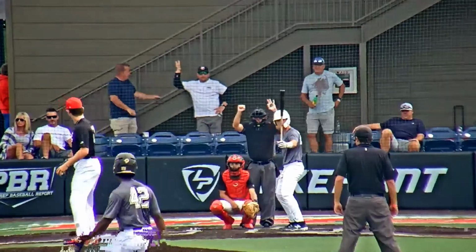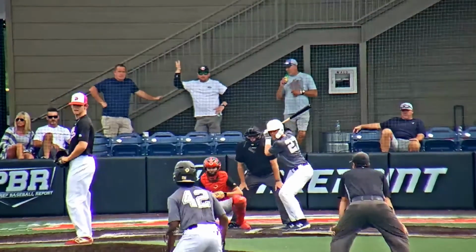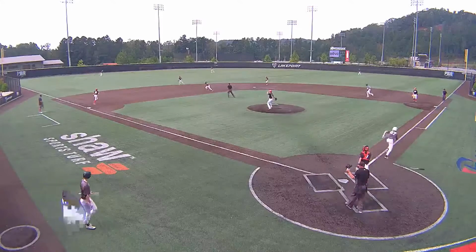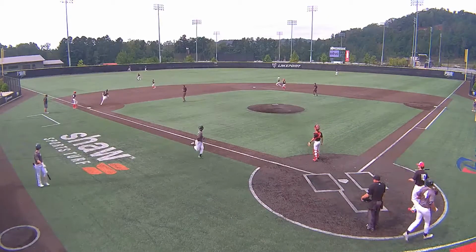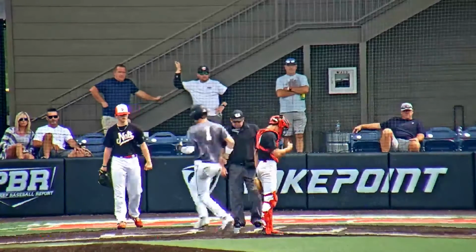And I'm being told upstairs it's actually a 3-0 count. It says 2-0 on the board. 3-0 pitch on the way, and that one is slapped into left field for a single, and that one's going to make it all the way to the wall, and Caden Anderson is coming home, and that's going to be good for a run. They're waving Nolan Schubert home, and he's going to score.